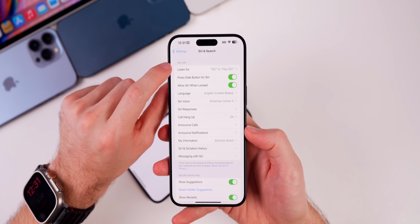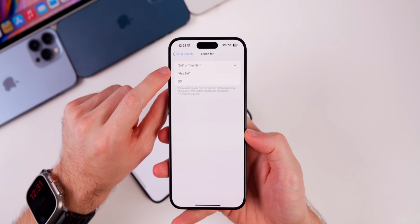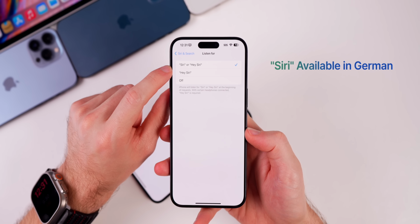And speaking of Siri, the Siri or Hey Siri command is now available in German languages.